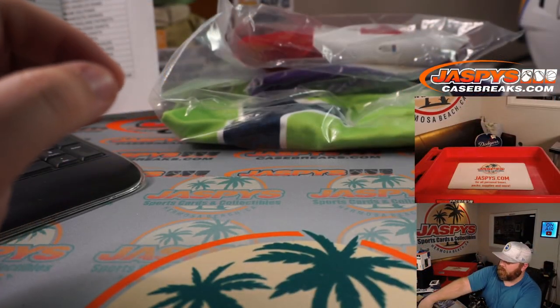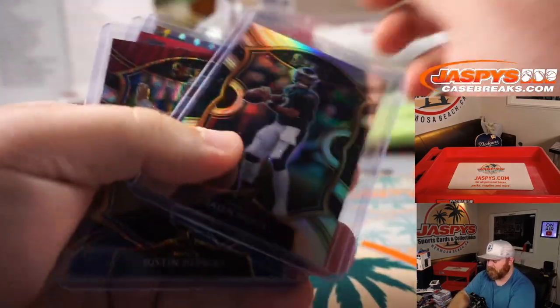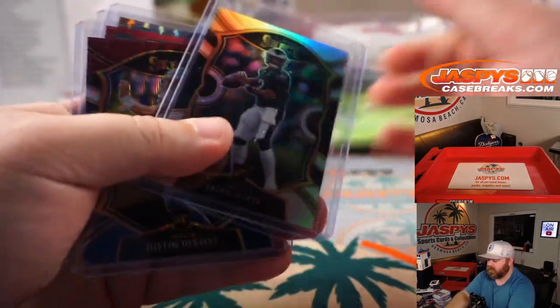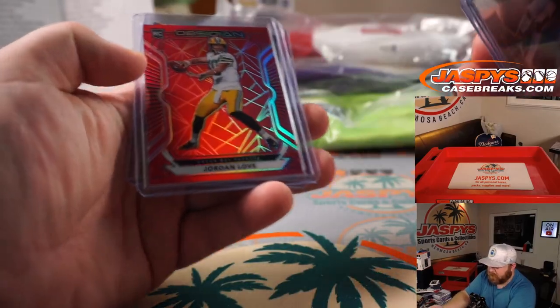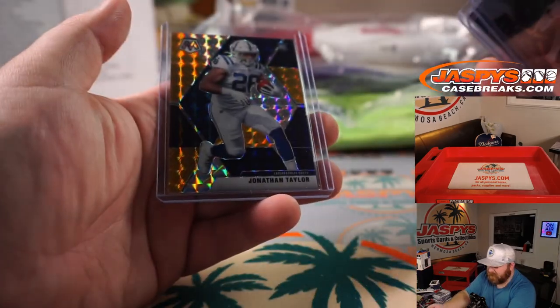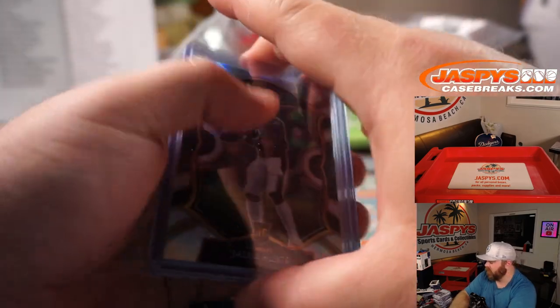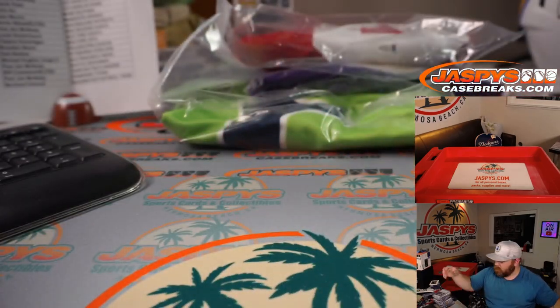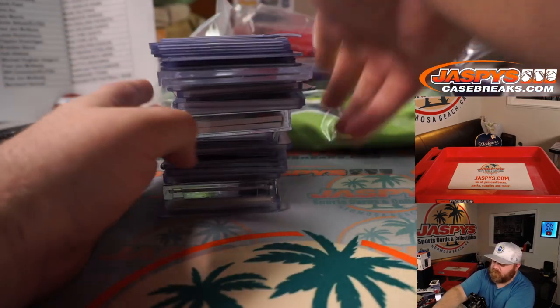So our non-autographed highlights here, obviously a couple rookie quarterbacks, nicer stuff here. Jalen Hurts, silver for select. Justin Herbert, red, white, blue out of 199. Jordan Love, red flood to 26. And Jonathan Taylor out of 8 from Mosaic Choice.